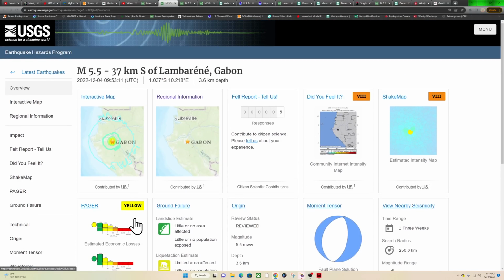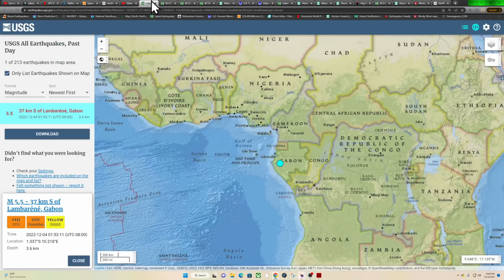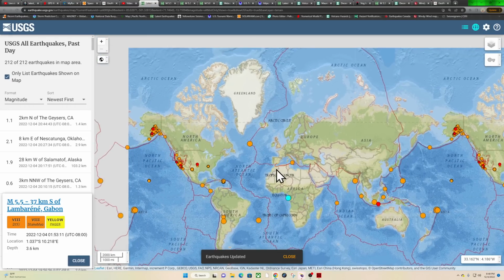That was up in the yellow category for the PAGER. Not a huge earthquake in terms of, here in California, 5.5 is just kind of a moderate quake. But for this area, very shallow, 3.6. That definitely shaking things up out there. Looks like it may be a thrust fault type indication here on the fault plane solution. All right, let's see what else we got here across the area.